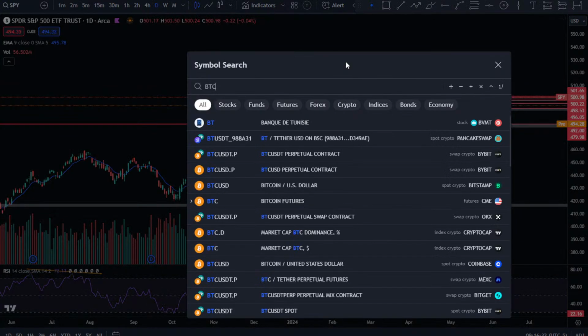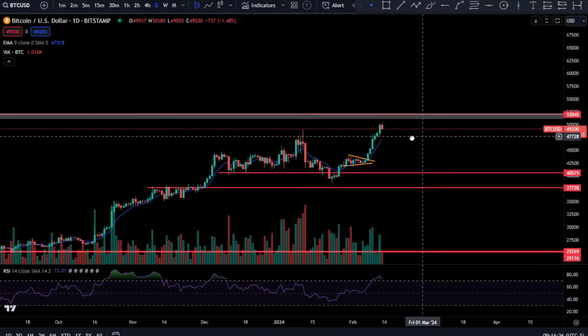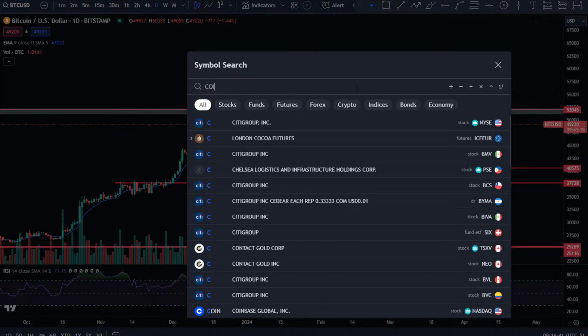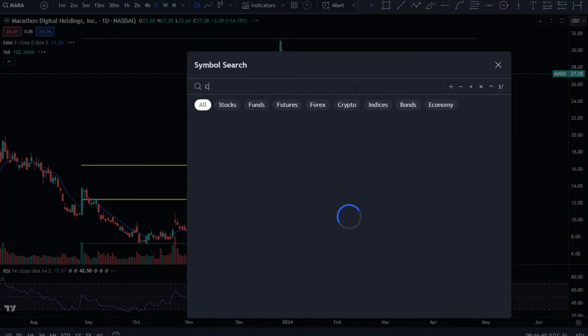And I'm just going to come over here to Bitcoin. Bitcoin can keep rocket shipping here. But is it going to be so bad if it pulls back for a while and drives everyone crazy? No. You look at these things like Coin, CLSK. You got Coin earnings this morning.